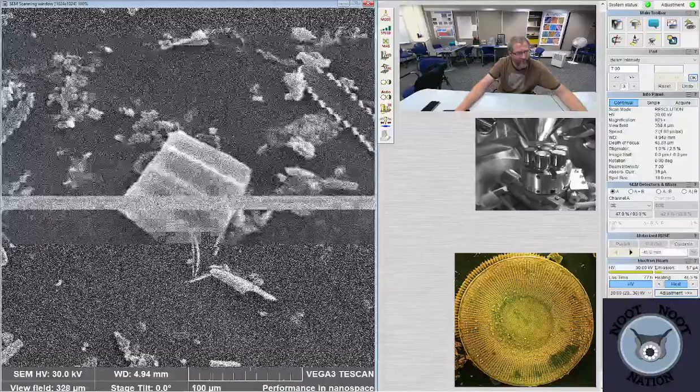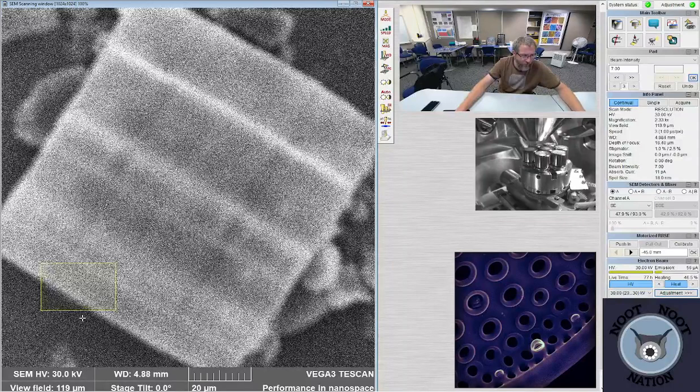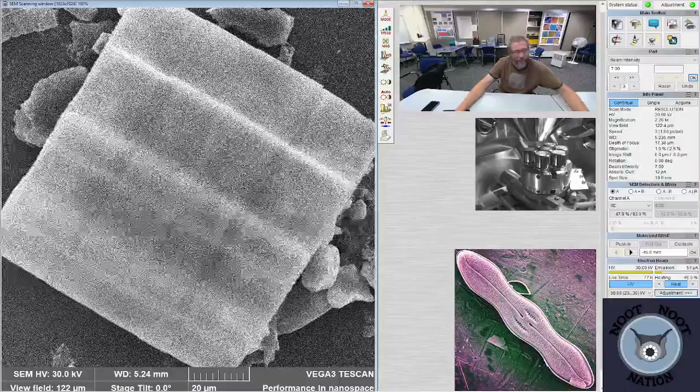Very likely this is Terpsinoë musica. And it has a sort of structure in here that when you see it in the light microscope looks a bit like a musical note.